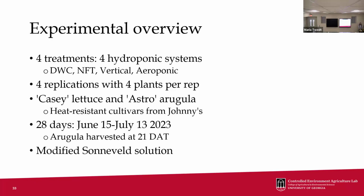Quick overview. We used KC lettuce and Astro arugula in the 4 water culture systems: deep water, nutrient film, vertical, and aeroponic. And an important thing to note is that it took place during the summer from June 15th to July 13th. So it was hot in that greenhouse during this time. So we used 2 heat-resistant cultivars. And it was a 28-day experiment, but arugula was harvested at 21 days.